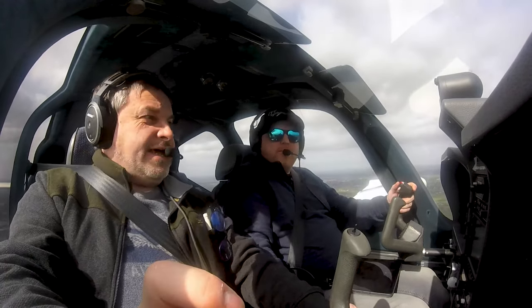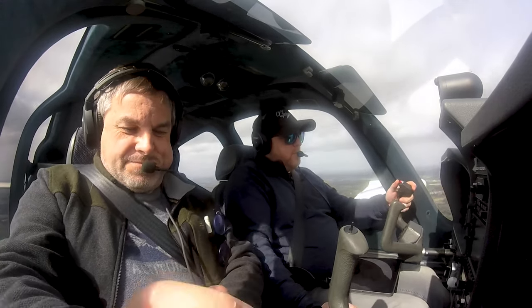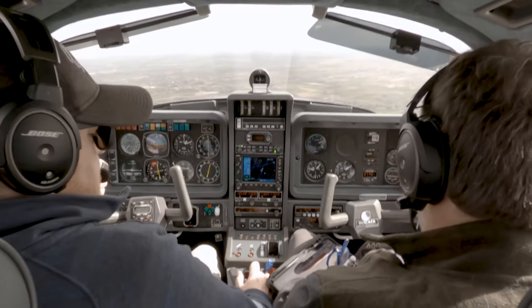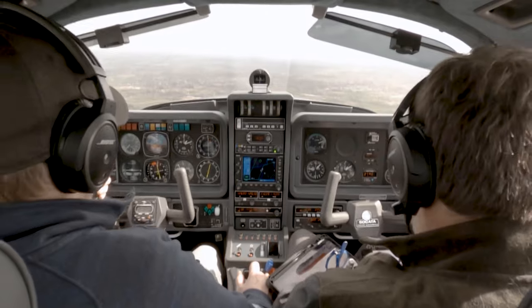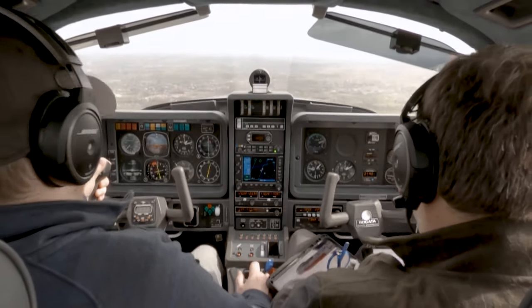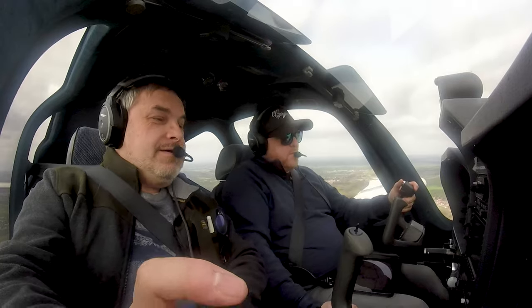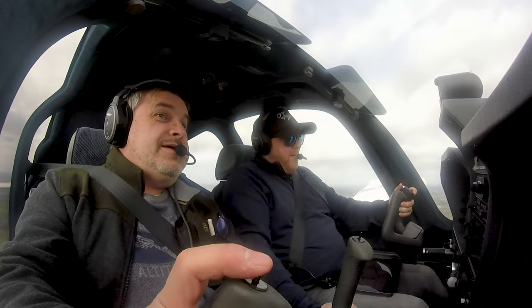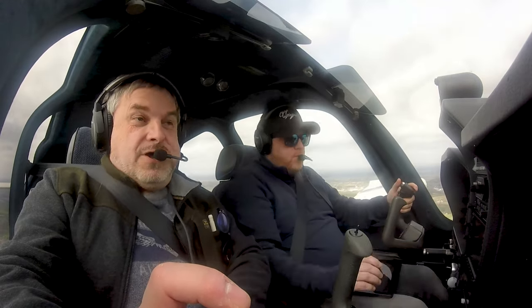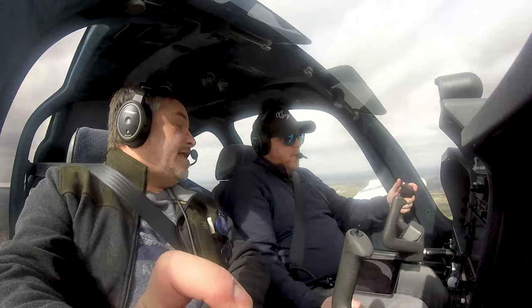Brussels Tower, goedemiddag, Delta Echo Oscar Delta Alpha. Delta Echo Oscar Delta Alpha is fixed wing TB20, 10 nautical miles west of Mechelen, 1000 feet. Request entering CTR for a low approach 25 right, if possible, please. Delta Echo Oscar Delta Alpha, under control zone via Mechelen, 1027 QNH. Approaching via Mechelen, Delta Echo Oscar Delta Alpha, 1000 feet.